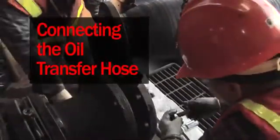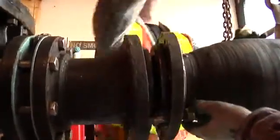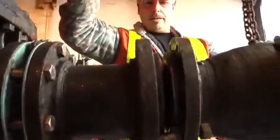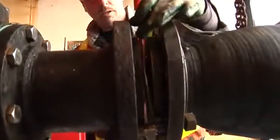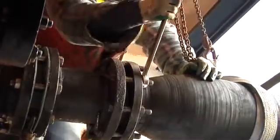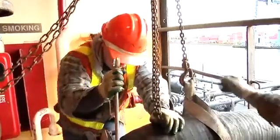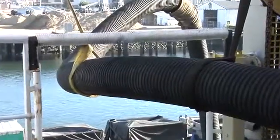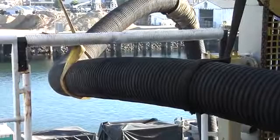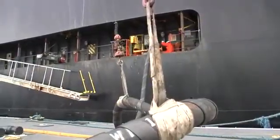Connect the bunker hose carefully. It may still contain some oil from a previous transfer. All pipe connections, tank vents, overflow, or fill pipes must have spill containment in place. Use a new gasket for each connection and secure bolts tightly before pumping begins. Double check the alignment of all valves and inspect the hose itself for obvious defects. The hose should be properly supported to avoid undue strain on manifolds and rails.